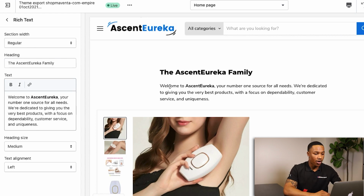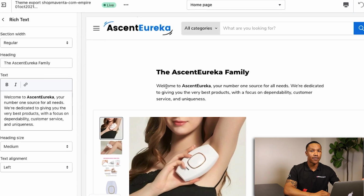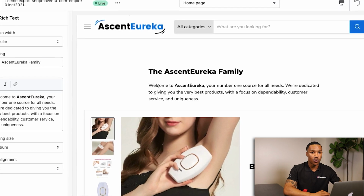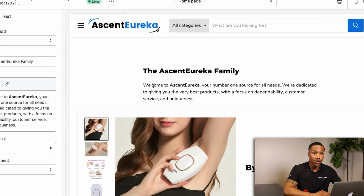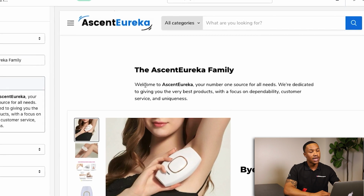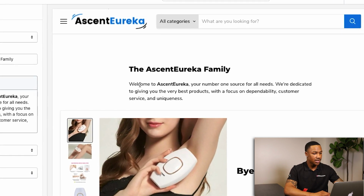So as you see in our rich text, we have the Ascent of Rica family, just bringing it in very, very welcoming, showing them that we care. And then right below that, telling them what we stand on and what we believe in. So your number one source for all needs, telling them what we do. And then we're dedicated to giving you the very best products, and of course telling them the best service and everything. So like I said, you just want to build that trust, and this is where you go ahead and do it in the rich text.